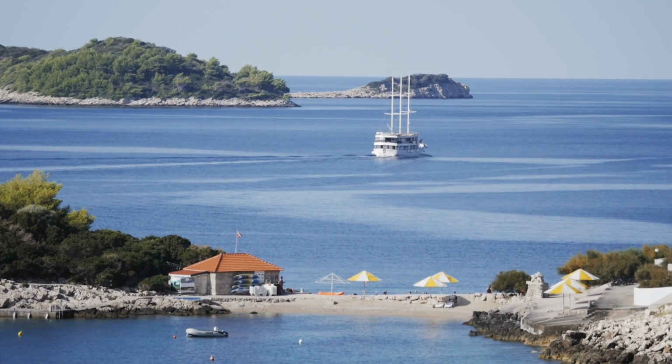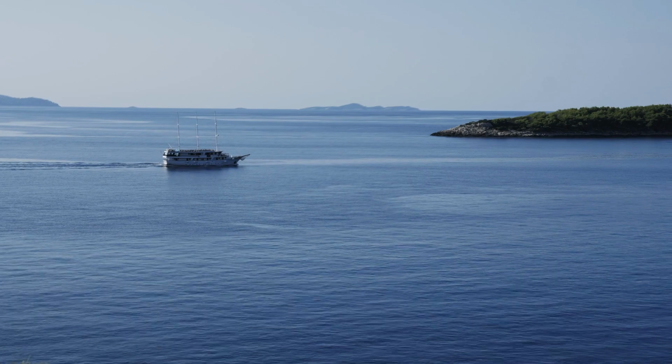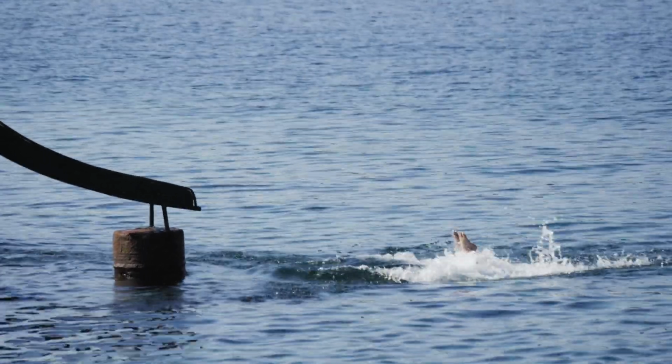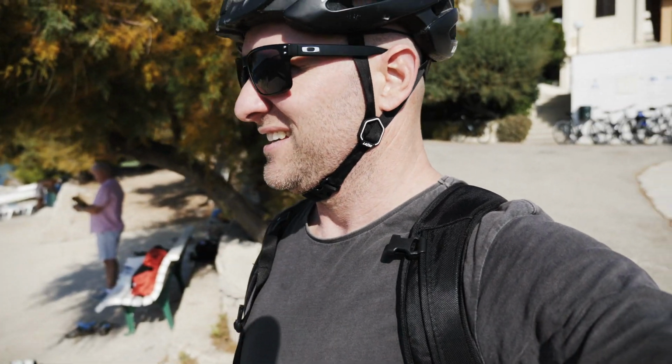All right, so we stopped in the little town of Prizba, P-R-I-Z-B-A. But mate, this little waterhole here, there's actually a slide over in the background. Everyone's sort of slipping off it. All the crew's just dropped in the water. So it's amazing down here. Friggin' amazing.